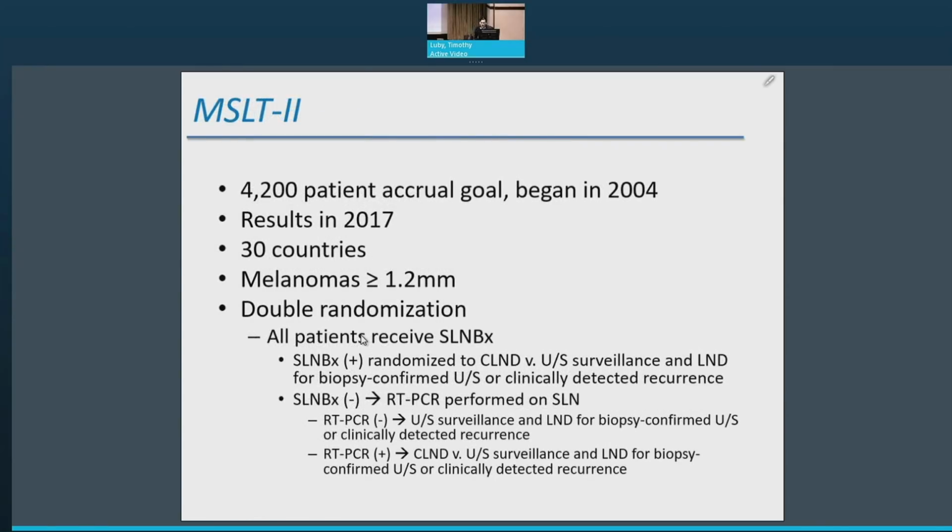Now, the MSLT-II trial was actually a little bit cleaner and better. This had an accrual goal of 4,200 patients. It began accruing in 2004. The results were published in 2017, so it took 13 years to get this trial. They did not reach their accrual goal either. They collected about 2,000 patients. This was done in 30 countries. The U.S. made up most of it. They did melanomas greater than 1.2 millimeters, so intermediate to thick melanomas.